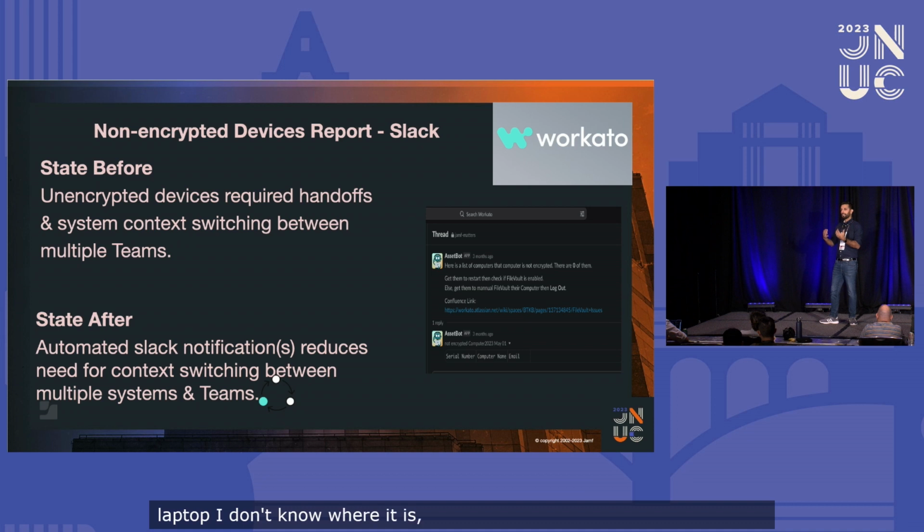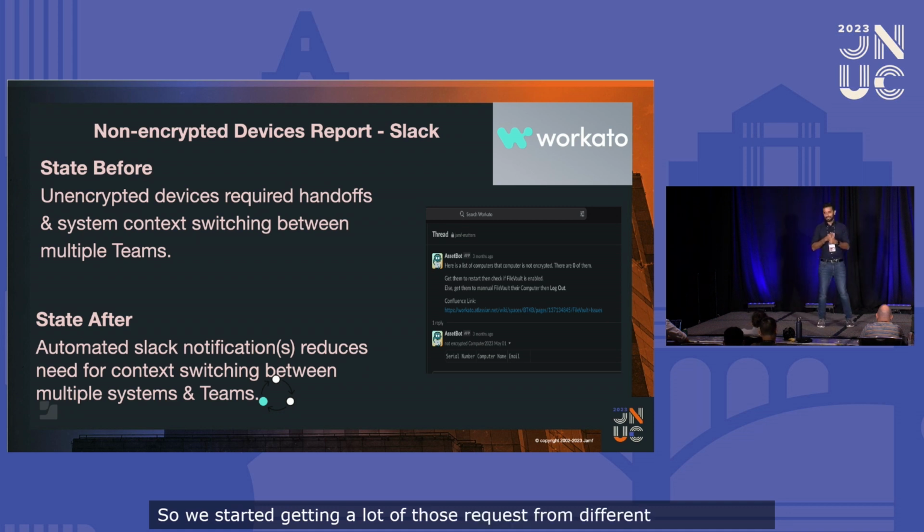So we started getting a lot of those requests from different parts of the company. And it's a struggle, right? It's a struggle. We have to track it. We have to do a follow-up. We have to create a ticket from an audit perspective.